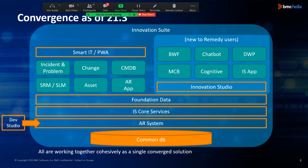It works together. You now have one foundation data running on top of all the capability, the IS core services capability, AR system. They can interact with each other. You can still use Dev Studio to go in and customize forms and build custom apps. You can use Innovation Studio to build your own apps, or the things that we built on Innovation Studio. Smart IT, that's PWA driven now, still works with Remedy. So if you were to not even look at Innovation Suite or Innovation Studio and what it can do, your Remedy still looks identical, hasn't changed. That's what Darius was saying: the big takeaway is AR system and Remedy hasn't changed.